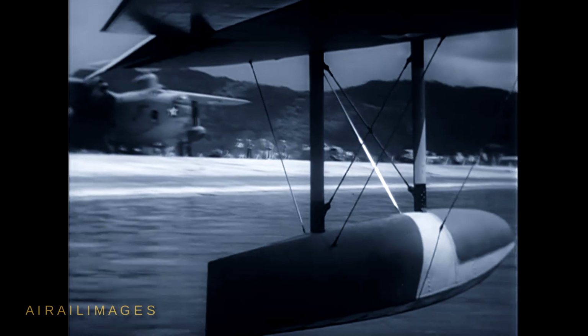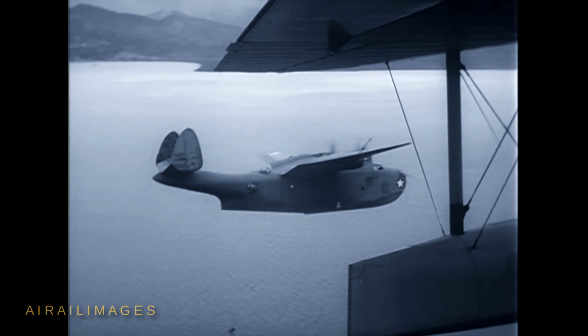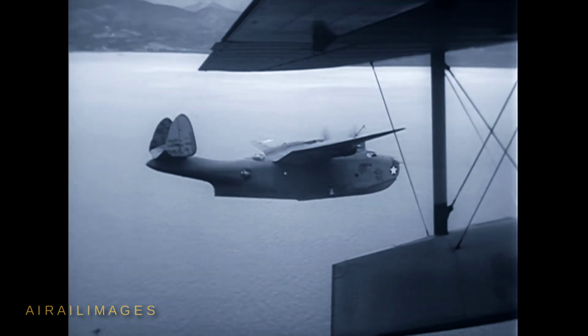A float creeps into view in several scenes. Its parallel struts with bracing wires and angled cut aft end suggest the photoplane was a Grumman JRF Goose.